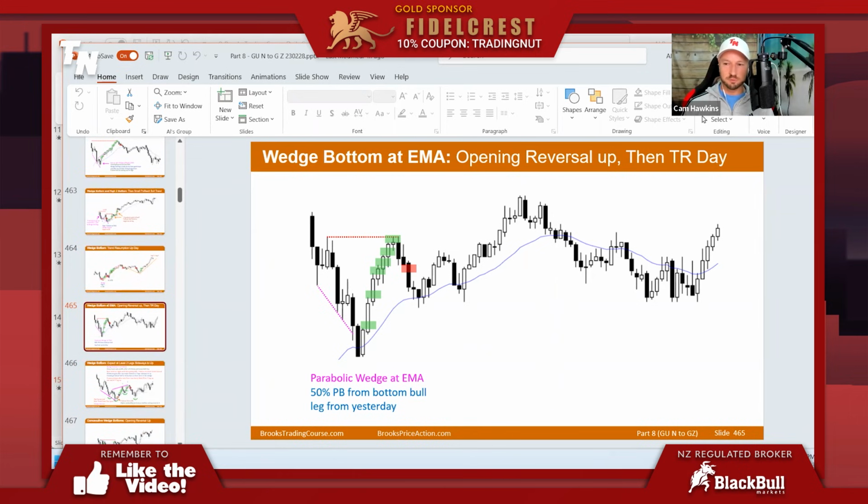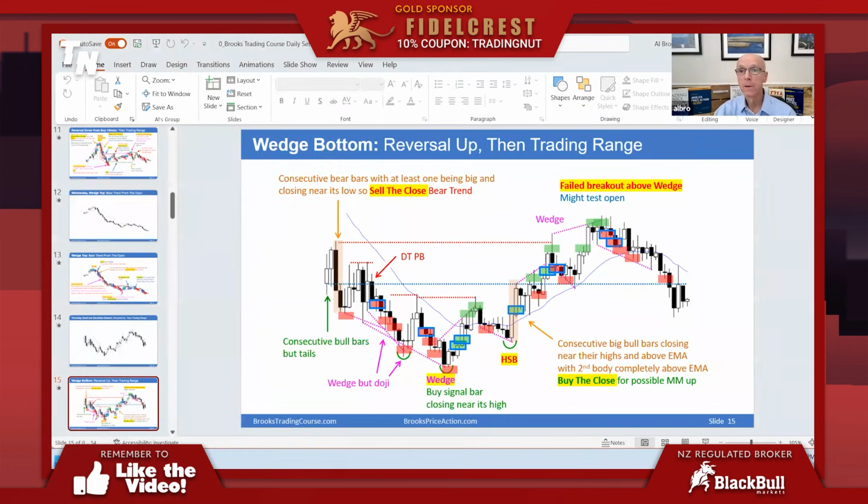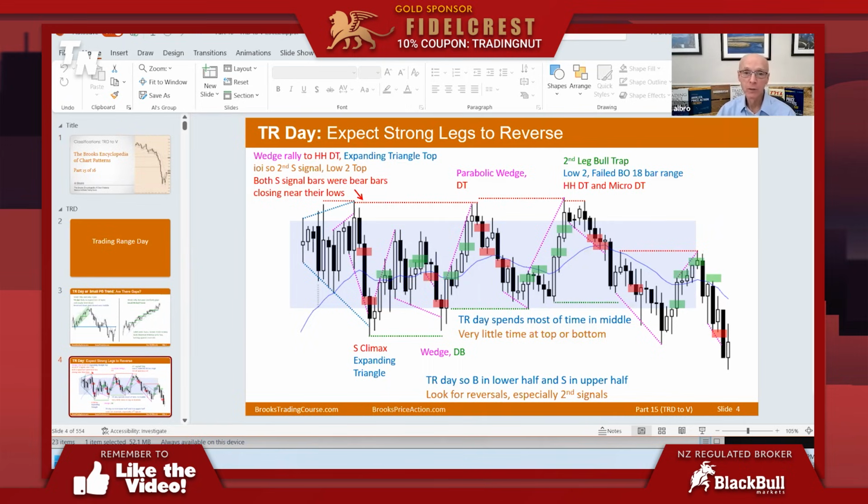How often do you use limit orders to get into a trade? It depends. So I'll give you an example. On a trading range day, I'm not looking for swings, right? On a trading range day, I'm looking for reversals. And there are different ways to look for reversals. One is the market sells off and you buy with a stop above the high of a bar.